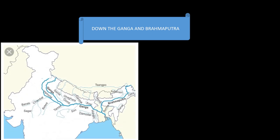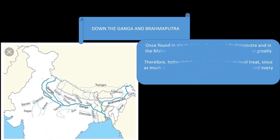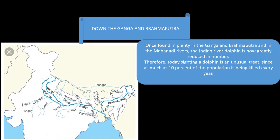Down the Ganga and Brahmaputra. Once found in plenty in the Ganga, Brahmaputra and Mahanadi rivers, the Indian river dolphin is now greatly reduced in number. Therefore, today sighting a dolphin is an unusual treat, since as much as 10% of the population is being killed every year.